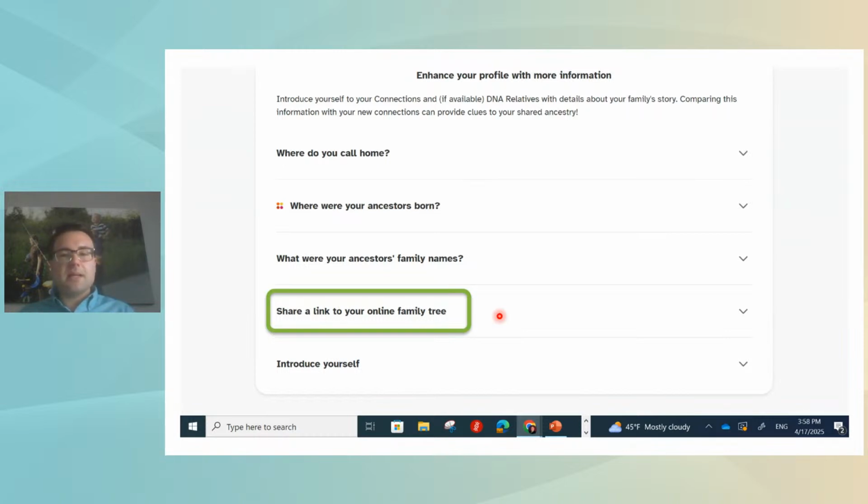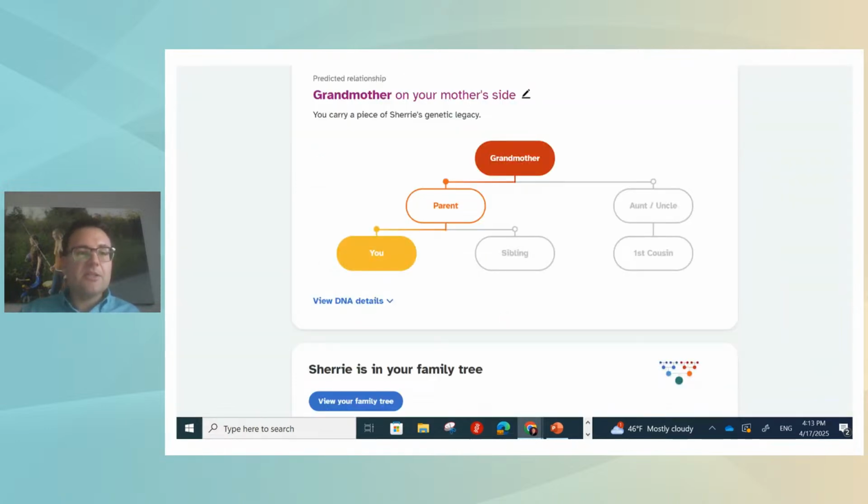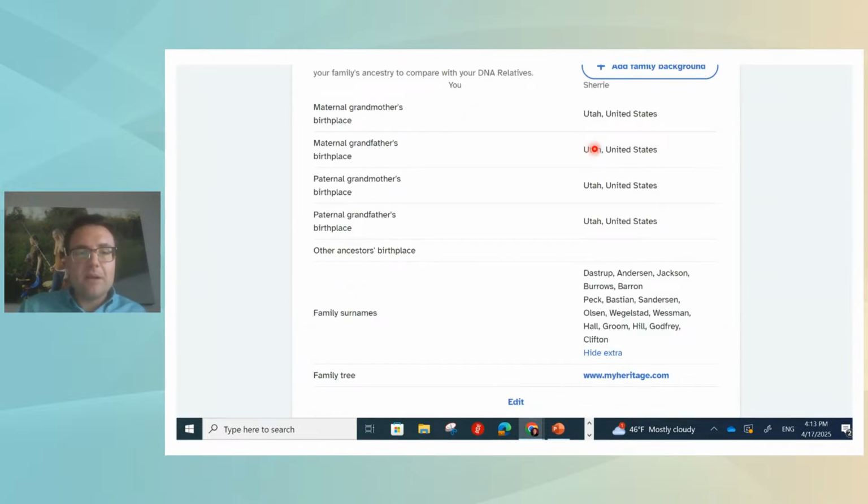So I'll show you what that looks like. This is my grandmother's DNA kit, and it says she is predicted to be your grandmother on your mother's side. If you scroll down, I've put on her profile where all of her grandparents were born, which was Utah, and I've listed her family surnames. Then down here on hers, I've actually linked to my MyHeritage tree. Anyone can just click on it, and they can see exactly who the common ancestor is.